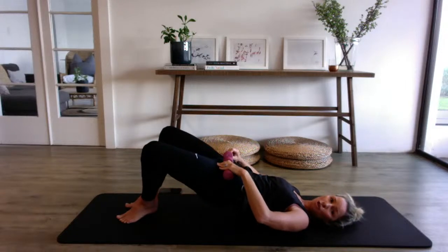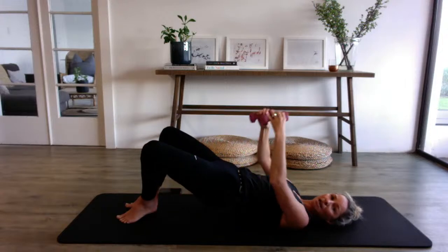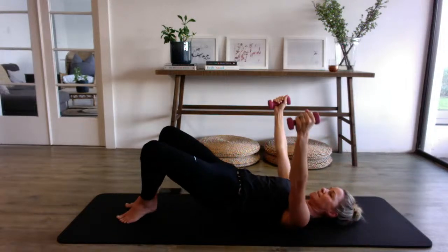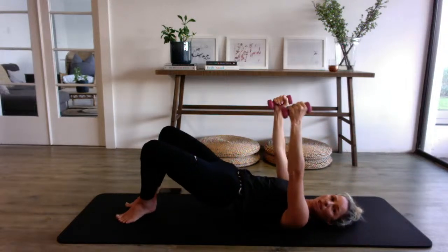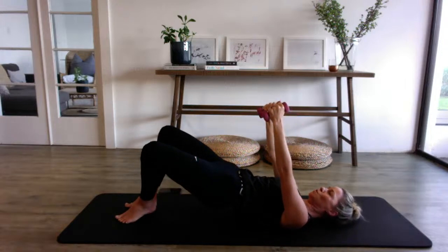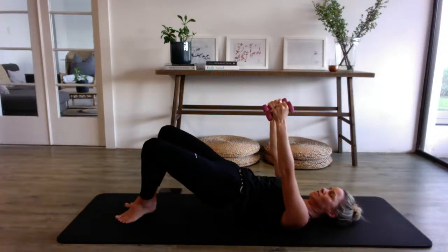Again, just working slowly so that you can work on the alignment of the body. Let's extend the arms to the ceiling, and as we lower the arms, open wide. And exhale, we pull everything together. So the tendency here as well is to tilt the pubic bone towards you. Try not. Try and let the movement come from your heels squeezing together.